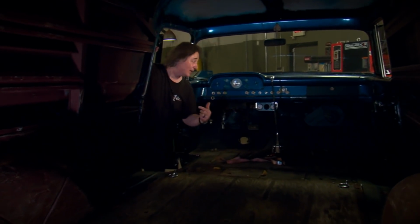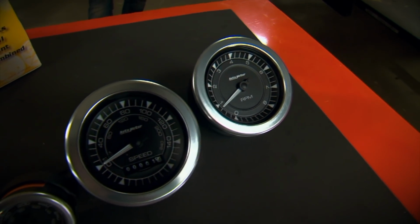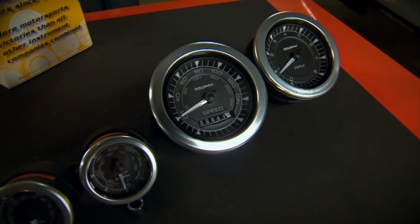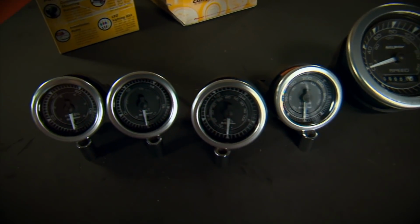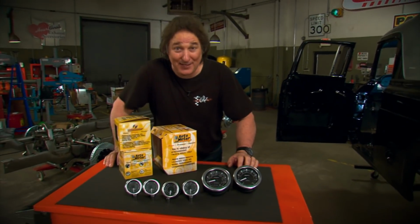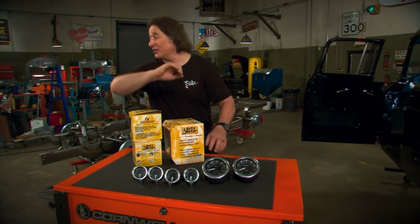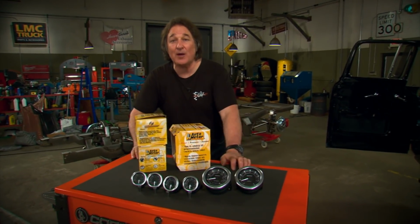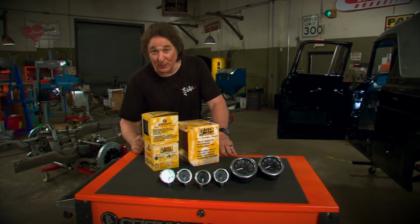But what we can show you are what gauges we're going to use. Come on over here. This is the new Chronos gauge from Autometer, and as you can see, this is a high-tech, kind of military-looking gauge. Looks like something James Bond would have, which makes it perfect for a spy plane vehicle. And of course, like all Autometer gauges, they're compatible with any engine or transmission you might want to run. So they're great on a classic vehicle, and they're great on a newer hot rod.